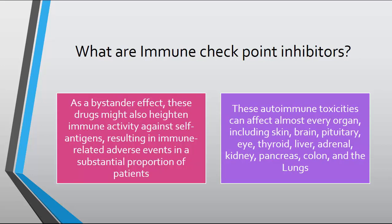Again, repetition of what I said, they heighten the immune activity against self-antigen, resulting in immune-related adverse events in a significant proportion of the patients. Actually, when you activate the immune system to act against self-antigens, it's not all the time that you are directing it towards the bad antigens that you're dealing with, the cancer antigens that you want to treat. Sometimes the immune system acts against self-antigens, and there has been a long discussion and a lot of description of side effects associated with the use of immune checkpoint inhibitors.